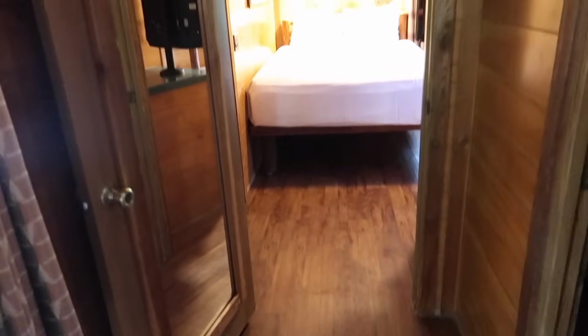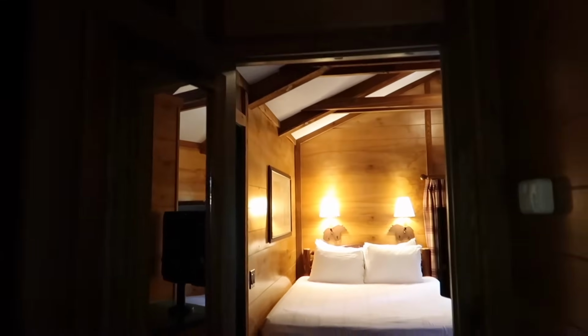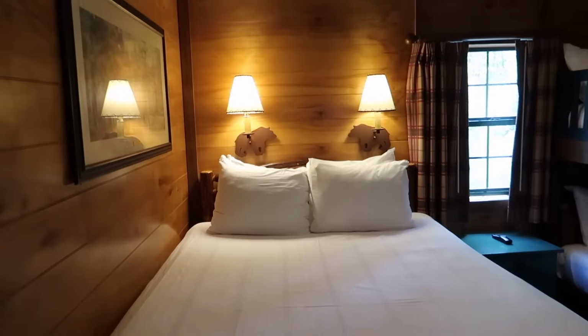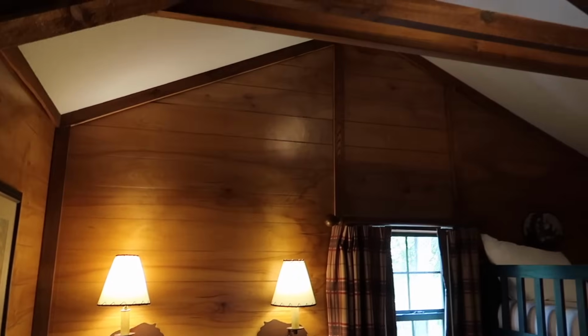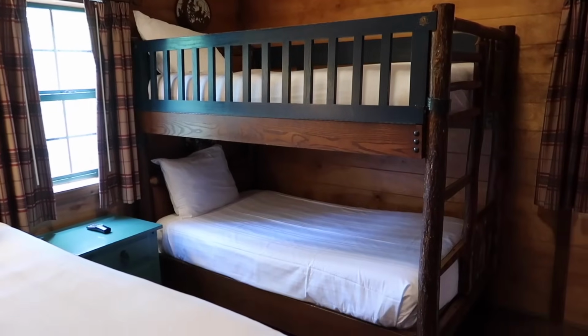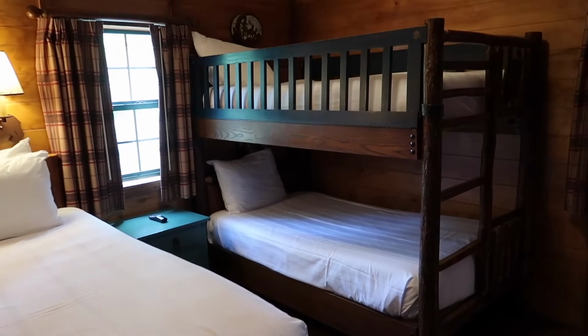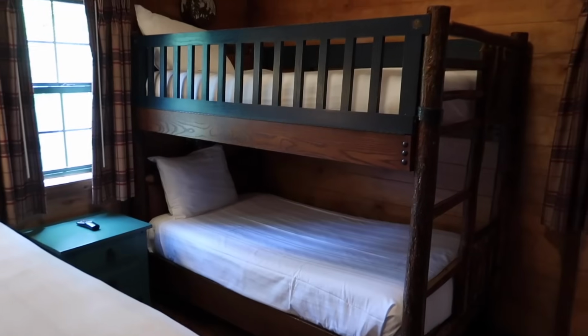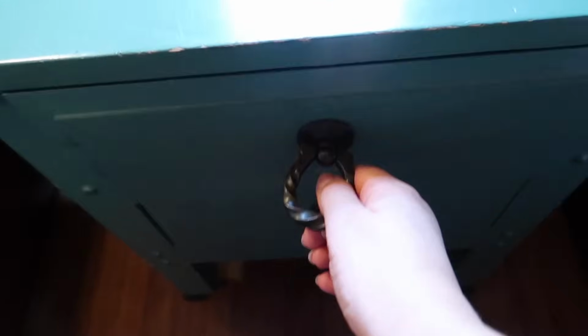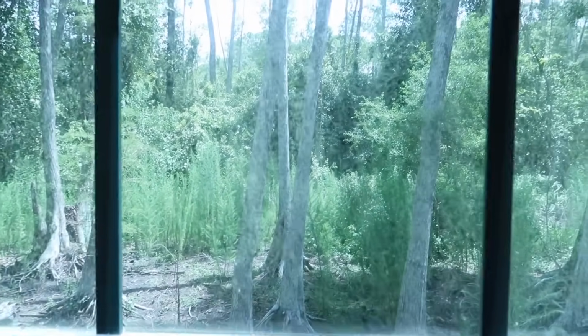And here is the bedroom. Got a full-length mirror as you walk in. A nice, looks like a queen-size bed. The definition of cozy. There are bunk beds here. So you could fit, I don't know, two people and then like two other people or maybe more, depending on how many you think could sleep comfortably in here. A little nightstand. A Bible, remote control for the TV. And a view into the wilderness.